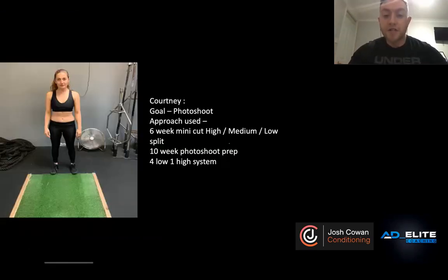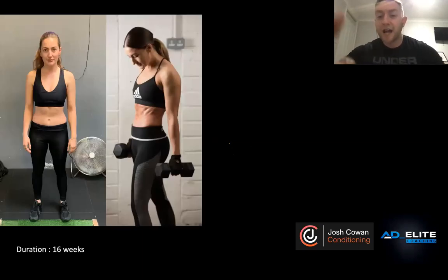Then we have Miss Courtney Smith, who ran a 16-week diet. This is where we can implement 2 different forms of the transformation into one another. We ran a 6-week mini cut at the start with that high carb, medium carb, low carb rotation, then transitioned into a 10-week 4 low, 1 high system. Again, got an absolutely amazing result. Got very lean. For a female to have abs, obliques, and vascularity was so important. A really good final product.